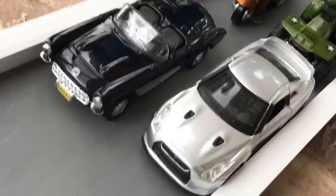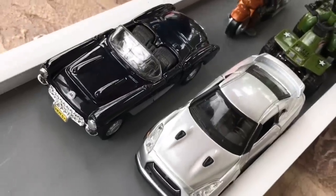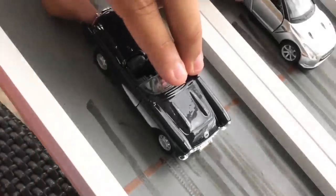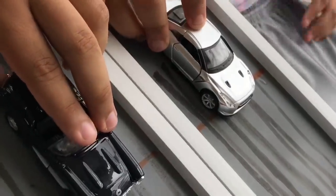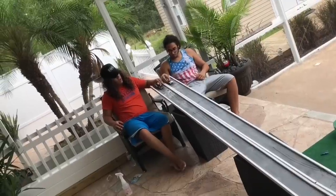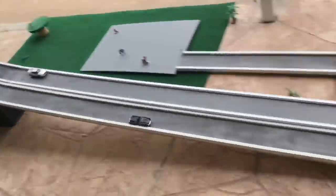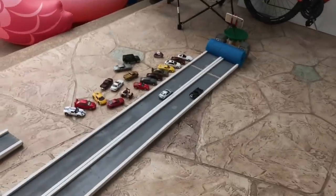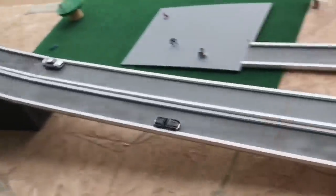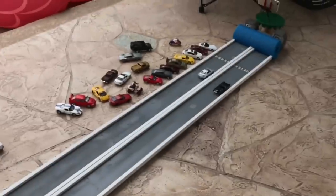Next race, GTR taking on a Corvette. All right, Josh is down to this very fast convertible Corvette. Manny with the GTR. See who takes it. On your mark. Get set. Go. Corvette jumps out in the lead. Man, Corvette is just too fast.